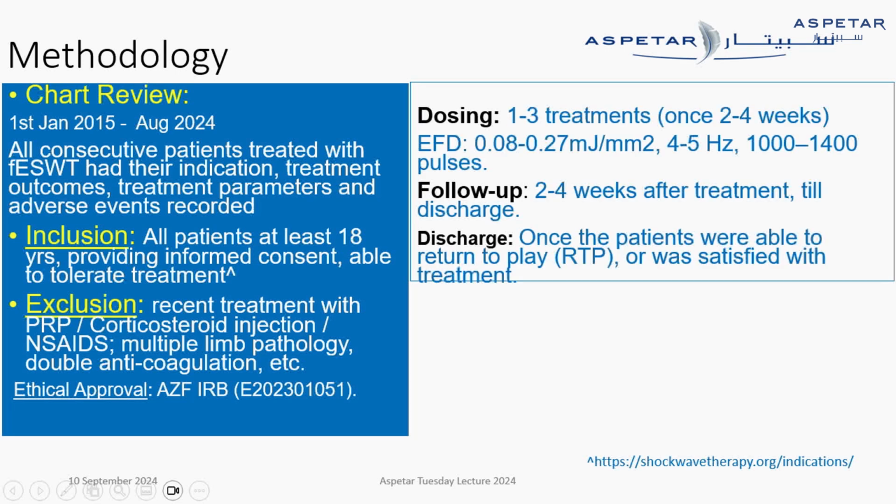So in 2016, we did our first audit and we realized that most of the patients needed less than 2 treatments. That's where we continued with 1 to 3 treatments only, once in 2 to 4 weeks. More so for the fact that we don't have available treatment slots, and we found that it does take time for tissue to heal. They don't just heal instantaneously. You can actually remove the pain, but for tissue healing, it takes time. So 2 to 4 weeks is good.